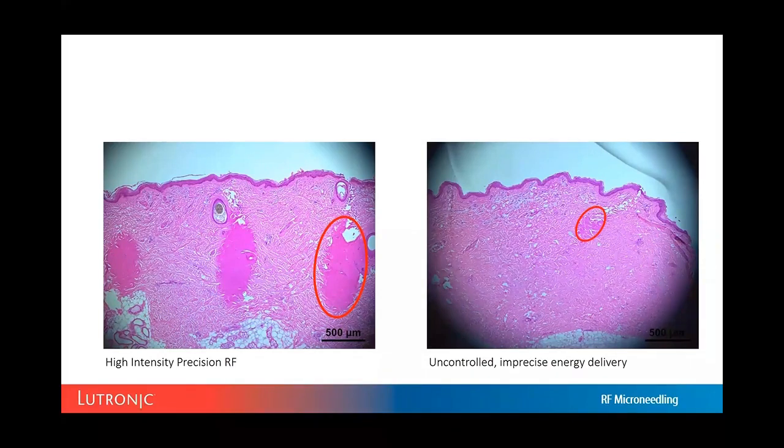But look at the right, uncontrolled, imprecise energy delivery. These very small wounds. These are like 1/10 of a grain of sand. They're very tiny. And if you deliver this in one pass, you're talking about maybe 0.5 to 2% of the total dermal volume or skin volume being heated or coagulated versus 20 or 30%.